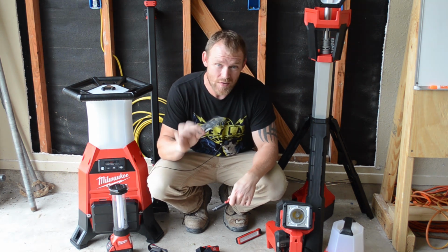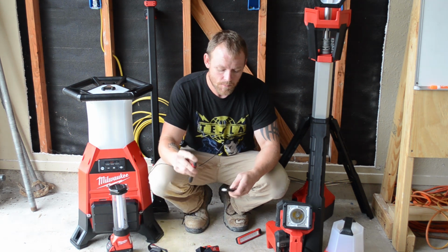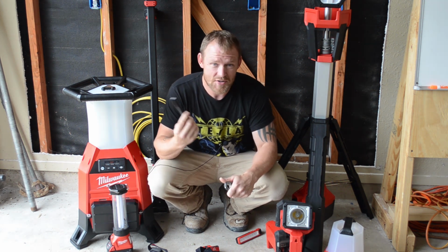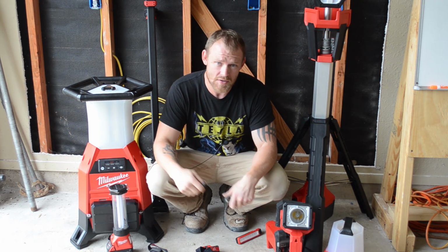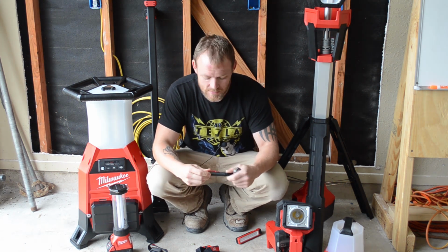Anyways, so just like always having a knife on me, I generally like to keep a light on me as well. Just gets you in and out of situations. We're always dealing with dark situations as tradesmen, especially electricians. So this light is really, really handy.